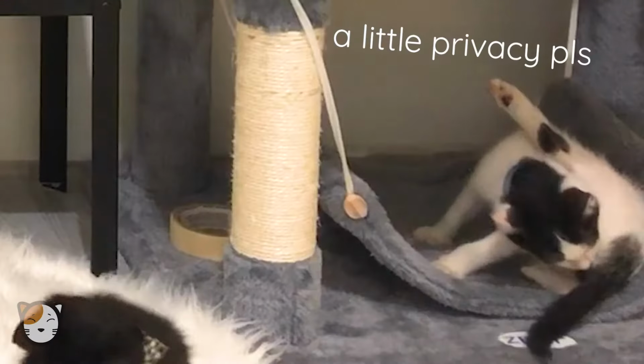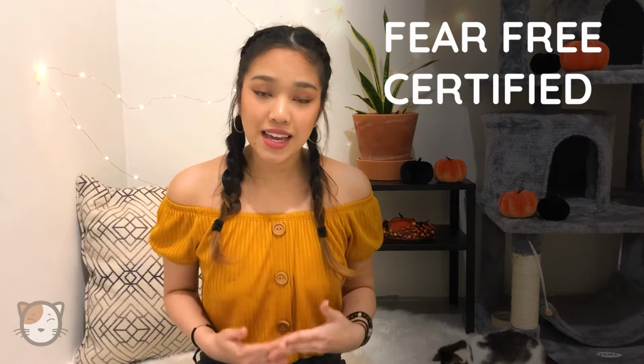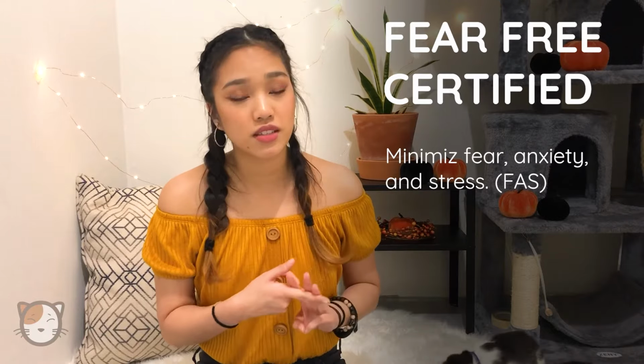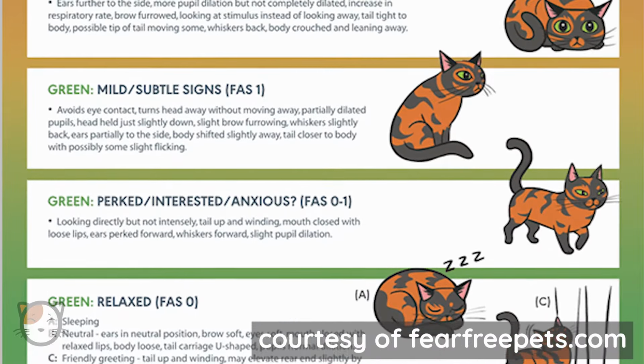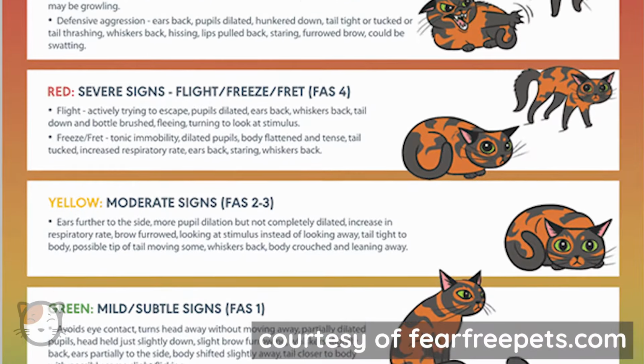So what are some signs of stress in cats? I, as well as most of the other employees at my animal hospital, am fear-free certified. This means we practice animal handling in a way that minimizes fear, anxiety, and stress, otherwise known as FAS. For cats, the Fear-Free website has a great infographic about how to distinguish the different levels of FAS in your cat.